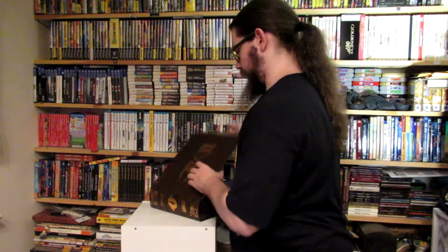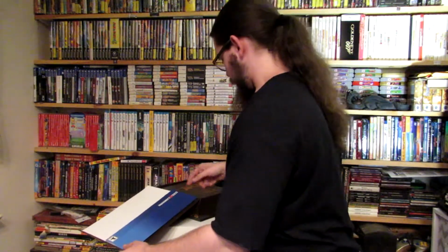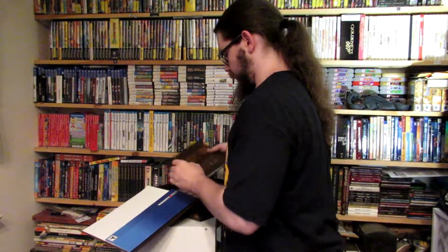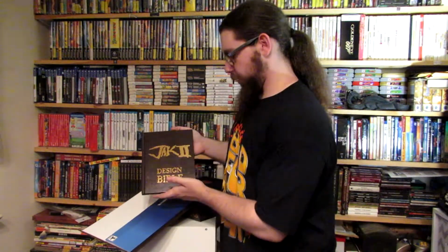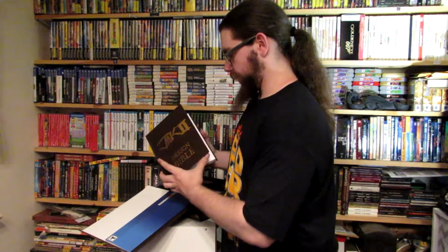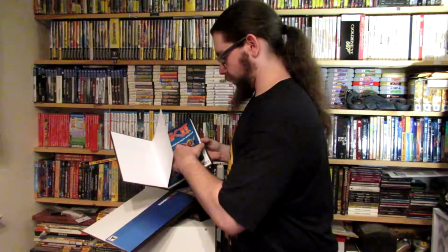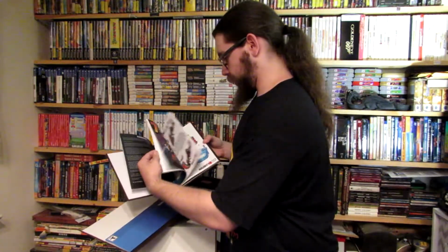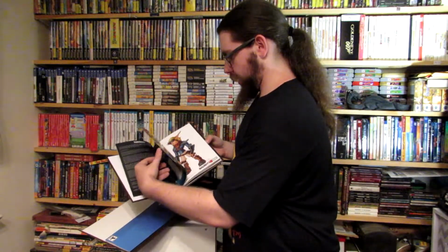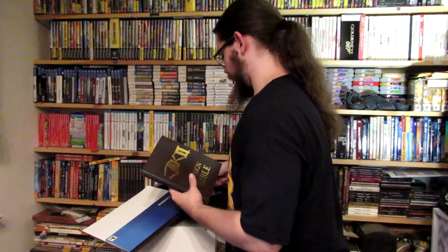And you can see it on the little eye here. So it comes with this very cool Jak 2 design Bible. This is one of the many things that's included within this. And it's the actual production binder for Jak 2, so it shows you a lot of the characters, the artwork, the story, stuff like that.